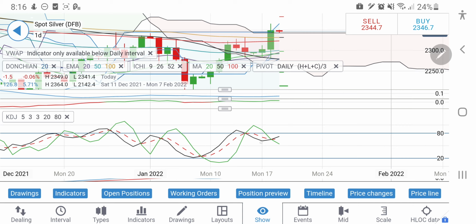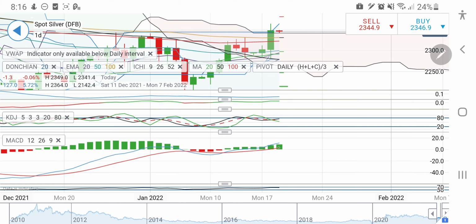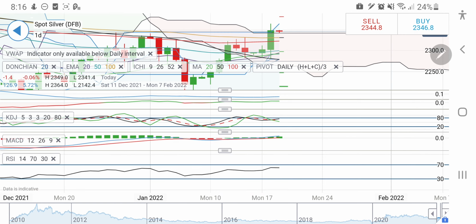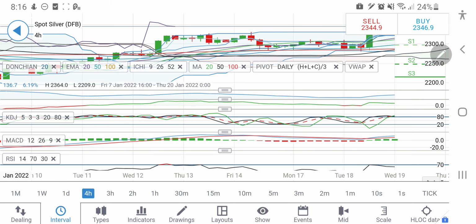Now look at the stochastic on the daily charts. It is again in a buy zone. Probably we might see a bullish candle on silver again today also. So a second green candle might head towards the 2360, 2380 zone. MACD lines on silver are on the buy side. RSI is comfortable, and this is on the daily charts. Let's have a look at the 4-hour chart also.